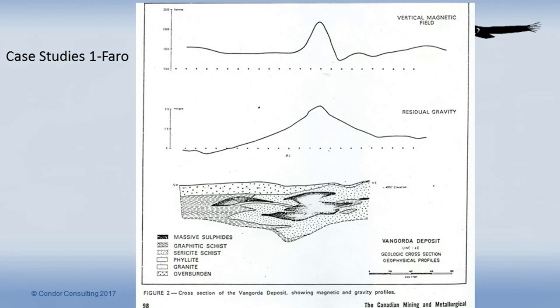Another example of some mag and gravity responses. That mag might have been taken on the ground as well. It looked like the same profile, so probably not airborne. But the airborne was used for the initial discovery in all of these.